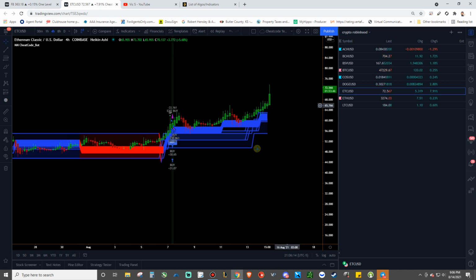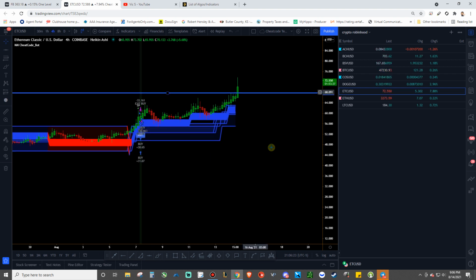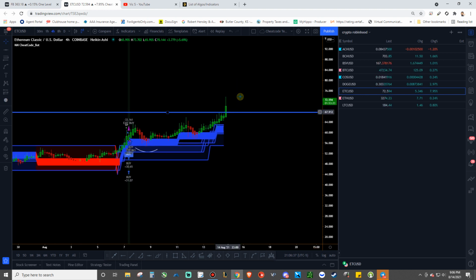And so with Ethereum Classic, the big level was this level, the 68. You can see that the pattern was developing into what they call a volatility contraction pattern. If you guys have ever heard of Mark Minervini, this is his favorite type of play. This is like all he does. So you got this volatility contraction pattern happening into that level, and then you get the breakout.